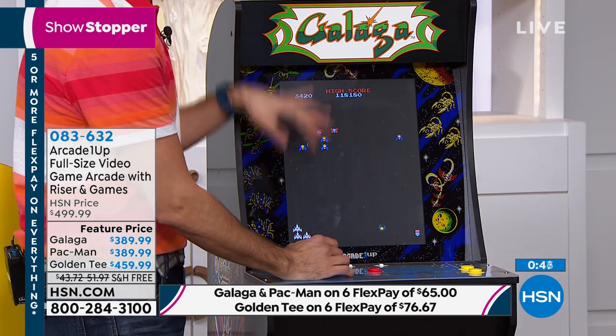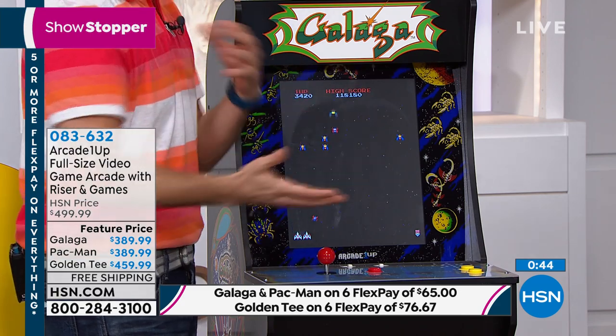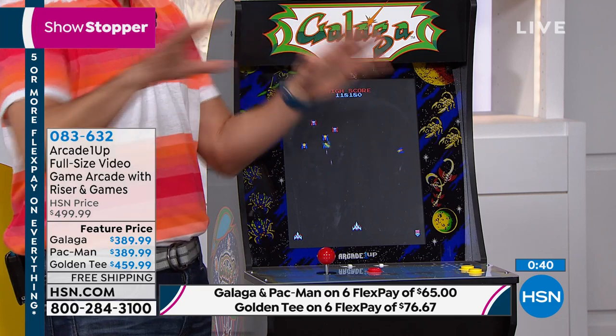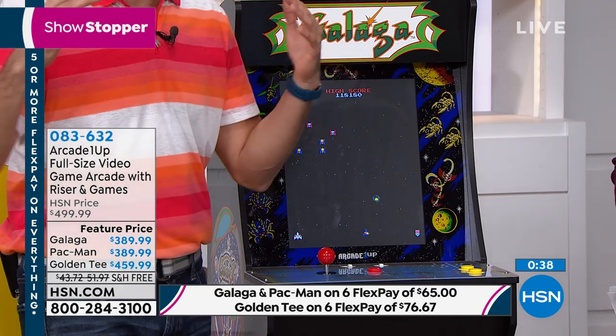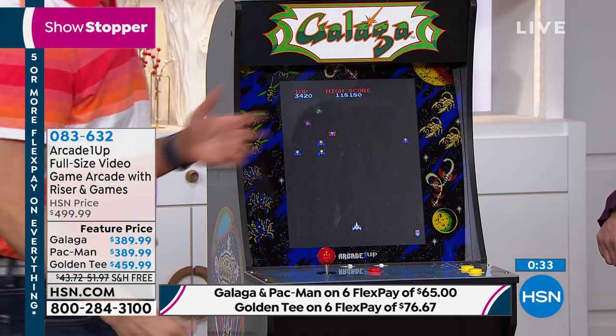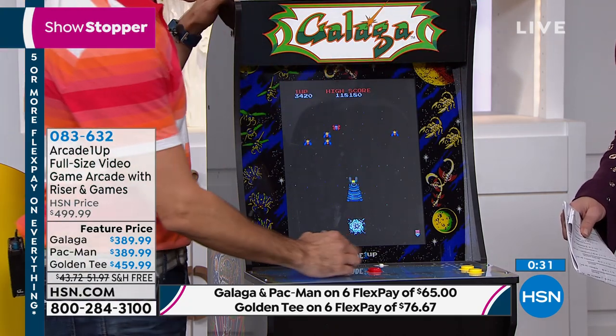I want to get these arcades home and set up my own rec room so that my kids can have their friends come over. And then I'm going to be that dad that gets to watch everybody. They want to come to my house. They want to hang out. The cool dad. Because dad's got Galaga. Exactly. Dad's got Golden Tee. Dad's got Pac-Man. But you know, everybody's got Fortnite now, right?